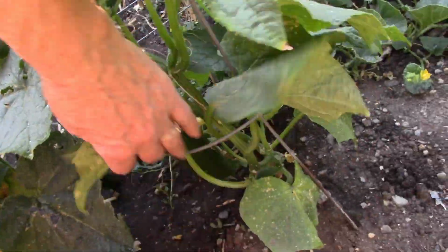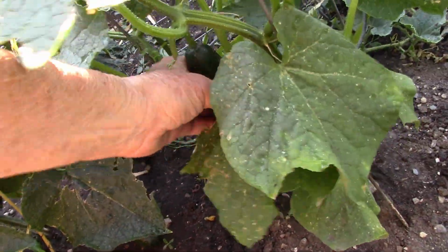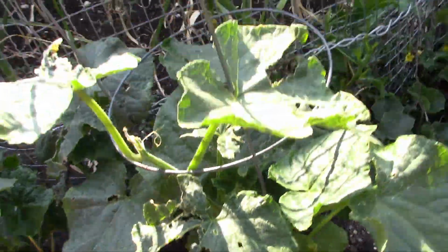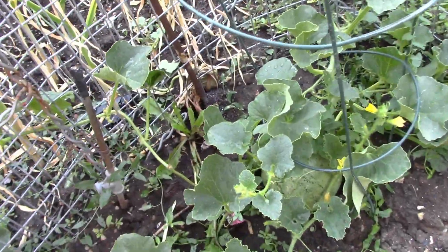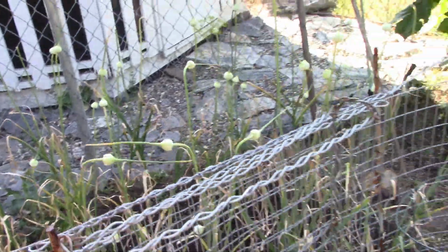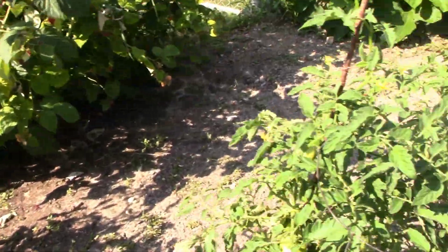This one here. Whoop, where are you? They're hiding, you know. You can have these in a pot and they'll do well. And over here we have a melon and the garlic. Well, I got to get the rest of these. We ate some the other day. So that's what's happening in the garden.